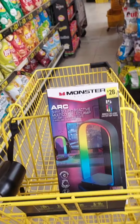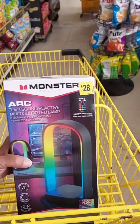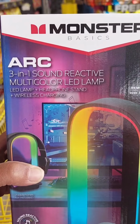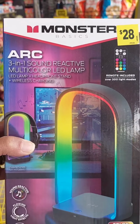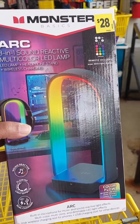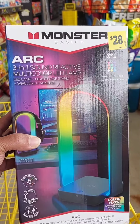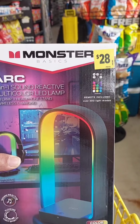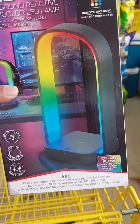As well. And look, looky, looky, looky what I found. I found the Monster Basic 3-in-1 Sound Reactive Multicolor Light Lamp, LED lamp. And it is a penny today. So today is Tuesday, June 25th. It was originally $28, but your girl's about to buy it for a penny. It's cute. I like it.